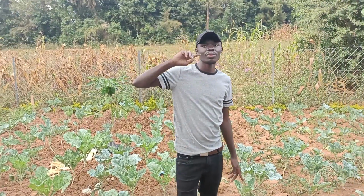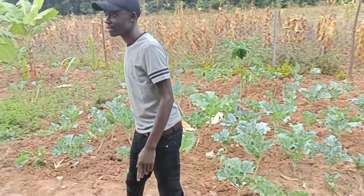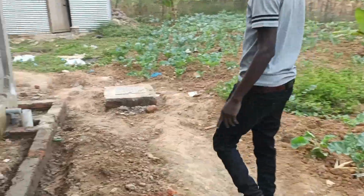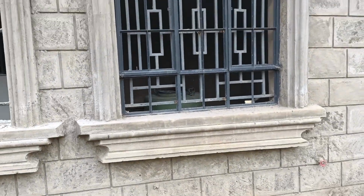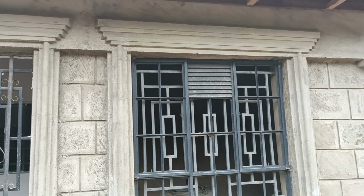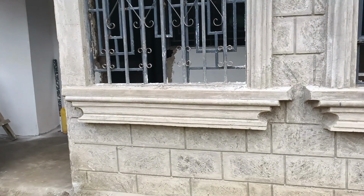But before I leave, I want to show you my window moldings. You see how beautiful they are. Very beautiful. The window moldings are just nice.